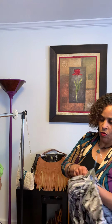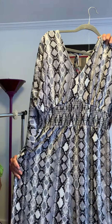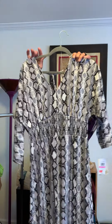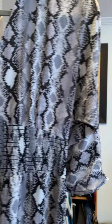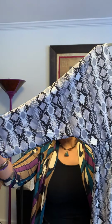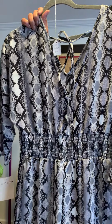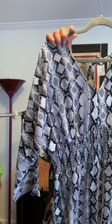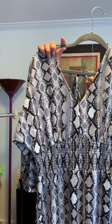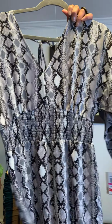Next up is this jumpsuit. Now I can see this for maybe a night out when you're on vacation. It has kind of wide legs and it looks like sort of a snake print. There's elastic in the waist. The sleeves are like 3/4 sleeves, I would say. And then there's a tie at the back, at the top of the back. Let me get the legs up. So the legs are kind of wide legs, so that's a cute look. I can see these with some strappy sandals. This item is by Bebop, and it's a size extra large. This is available in the Posh closet.